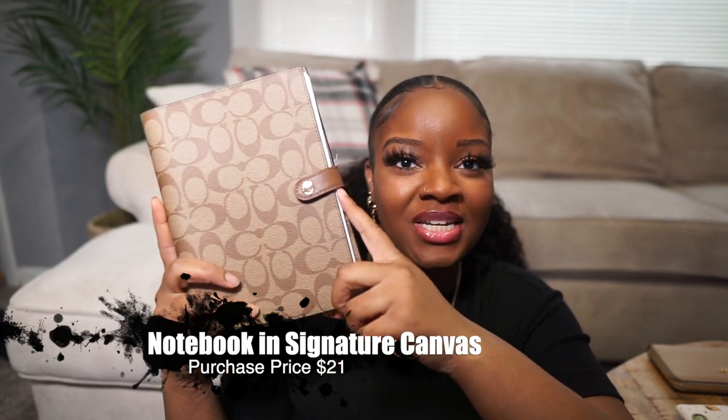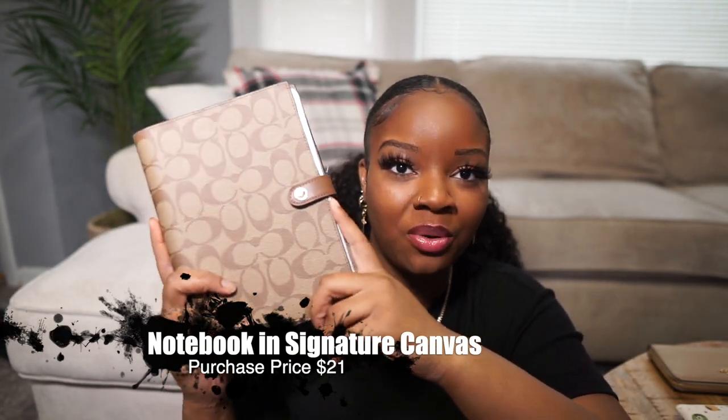Now I wasn't sure if I wanted to get this because I do have quite a few notebooks that I have not filled up yet. And I don't like to be wasteful and just have paper lying around. But I did want to get this because I don't intend on throwing it away, and I will find a purpose for it. But I just thought it was so beautiful.